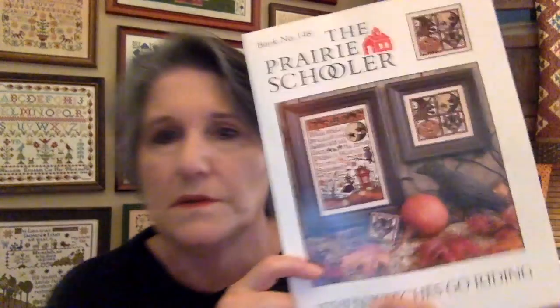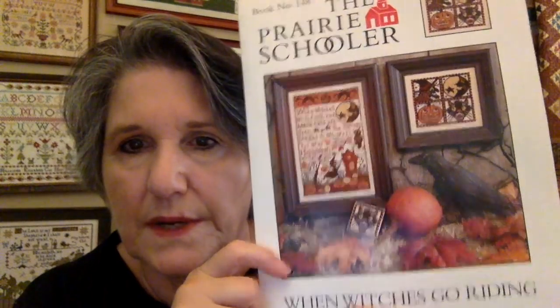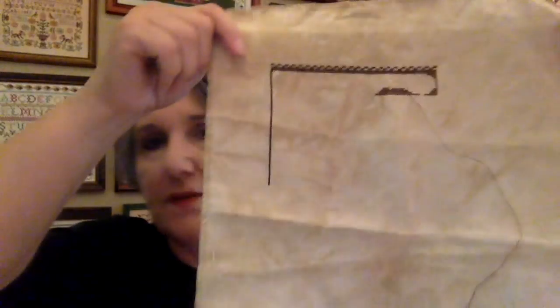They're all just like, there's like 5 colors of overdyes, Gentle Art. The other thing, I don't know when I started this, maybe last year, I think maybe the year before. And this is Prairie Schooler When Witches Go Riding, right here. I started it on 40 count Mellow by Picture This Plus, and I have no idea where I am.